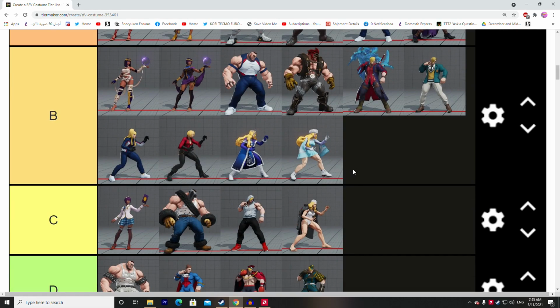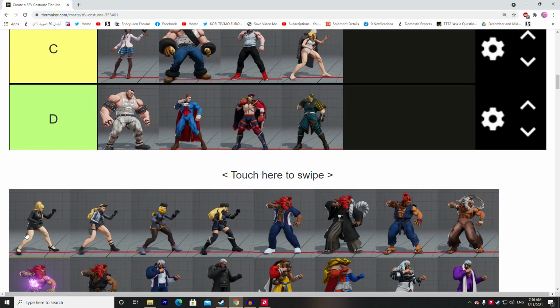It looks deadly when she's giving you the standing heavy kick when she's wearing skates and there are blades on her feet. Damn, that looks terrible.